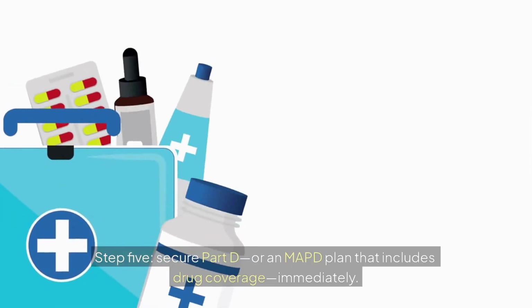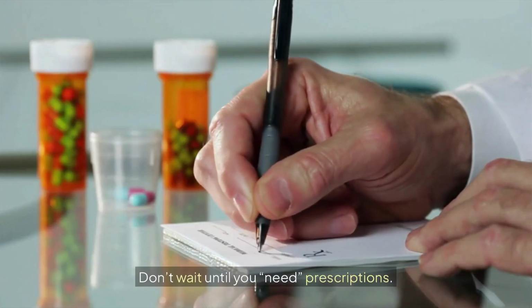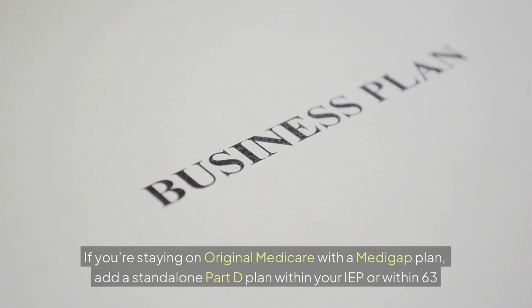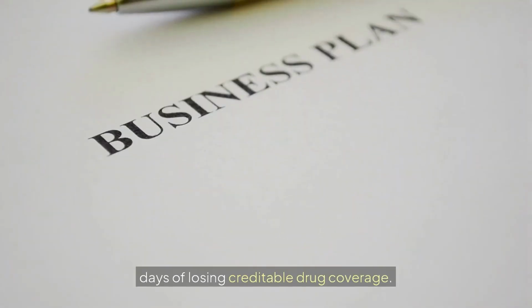Step 5. Secure Part D or an MAPD plan that includes drug coverage immediately. Don't wait until you need prescriptions. If you're staying on Original Medicare with a Medigap plan, add a standalone Part D plan within your IEP or within 63 days of losing creditable drug coverage.